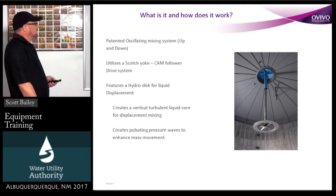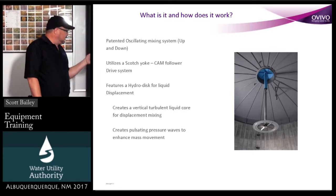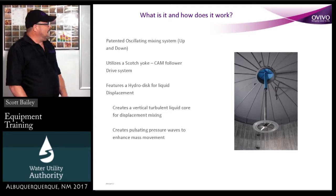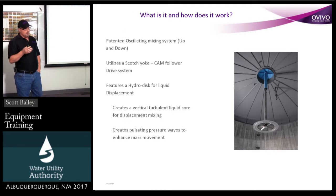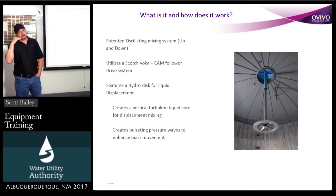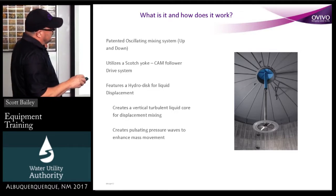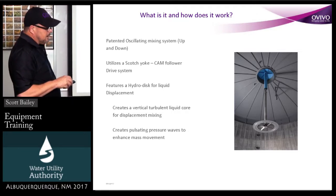It utilizes a Scotch yoke cam follower drive system. It features a hydro disc for liquid displacement, creates vertical turbulence to liquid core displacement mixing, and creates pulsating pressure waves to enhance mass movement. So this right here is an older style. It's not what you guys have. The new style, the X, the 18X that you guys have here, there's only 3 in the world right now, and you guys have 2 of them. So you have the brand new Cadillac of Cadillacs. So this right here is just a little thing of what the old system kind of looked like, but it does tell you that here's your dome cover, here's your seal, and here's your shaft that comes down with your hydro disc there at the bottom.